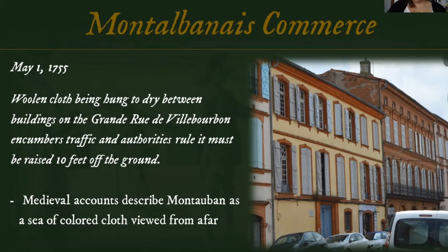So Montauban had this trade in textiles since the medieval period, and it went on, and it petered out after the fall of Canada, because they lost their main market, they lost the Canada trade. It put them in a rough spot. And then in 1763, there was a flood that took out a lot of the merchant houses along the Tarn. It incapacitated them, kind of stopped the town for a while. So between natural disaster and the loss of the Canadian market, you can really see the influence of what was going on here in the lives of people in Montauban.